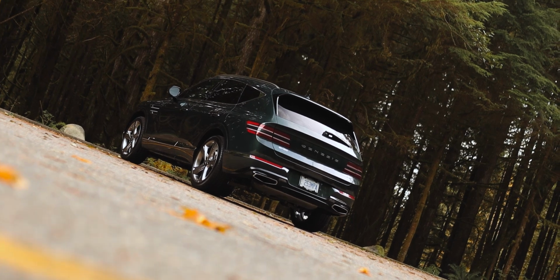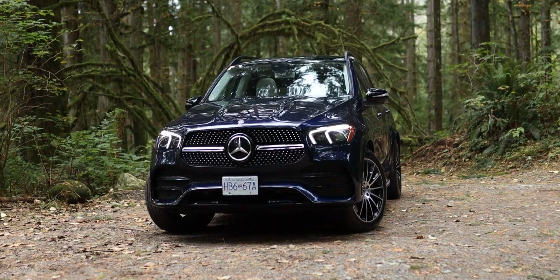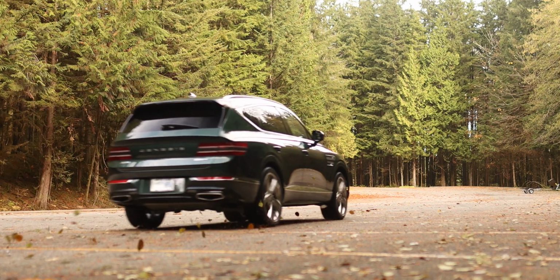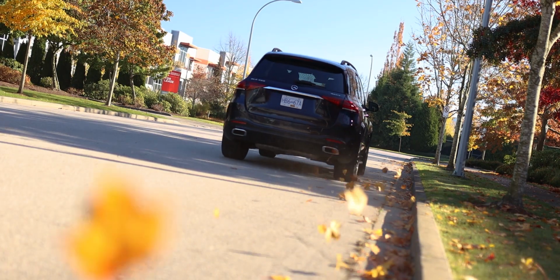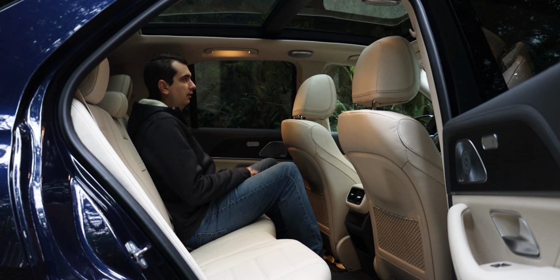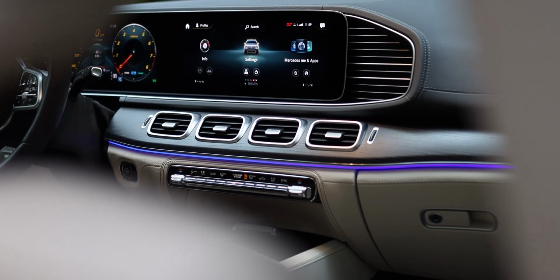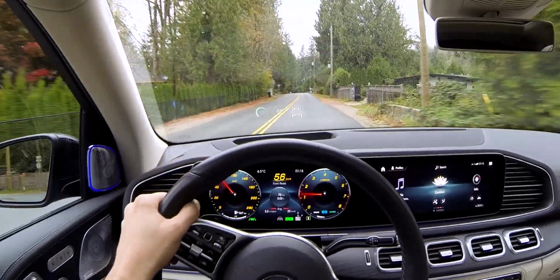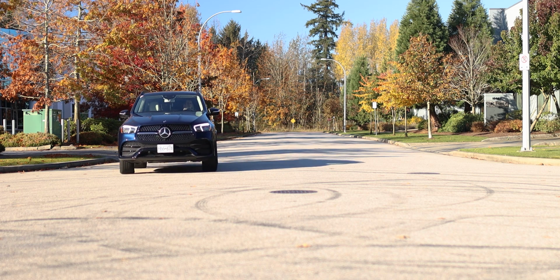So is the Genesis GV80 on par with the Mercedes-Benz GLE450? The short answer is no. The GV80 is a good luxury SUV, but the Mercedes is a great luxury SUV. It provides a little bit more space. It's a little bit quieter. It's a bit smoother. It's a bit better to drive. All of those little bits add up to the Mercedes being an overall better vehicle.